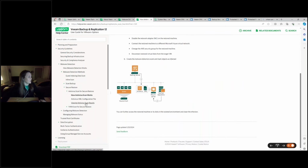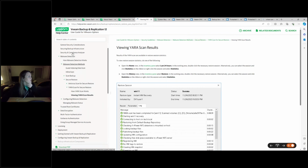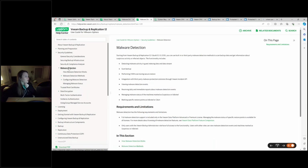Okay, I can't find it, guys. I apologize. But as you can see here, within the user guide for Veeam Backup and Replication, there's this whole section about malware detection. So I think ESET is also one that we integrate with as well. So some of the more popular ones you might be using, we do have integration out of the box.